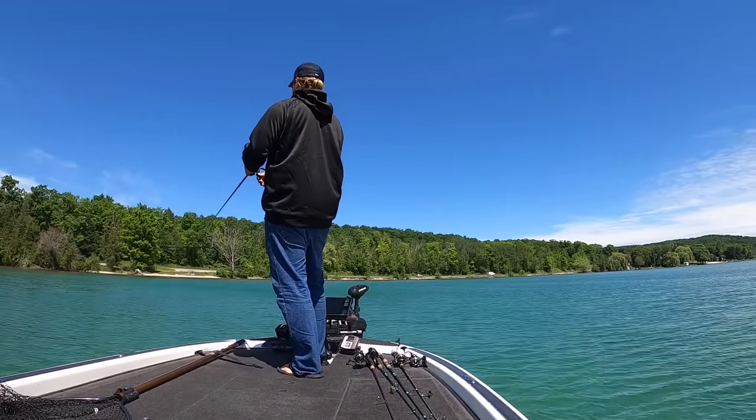Going right along the top of a high spot again. No bites this time. It's going to dip and then come up onto another one.